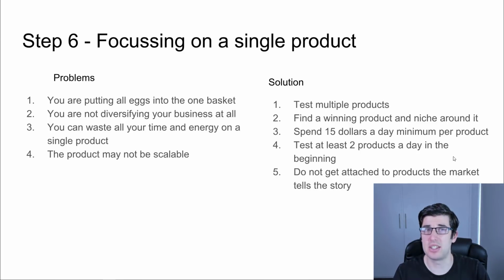And you want to try and test two products a day. I recommend spending $15 a day each on both of those products to really test and actually confirm them. Don't put all your eggs in one basket and do not get attached to a product. If a product is starting to get sales and it's getting traction, but it's not profitable, don't even bother, okay?